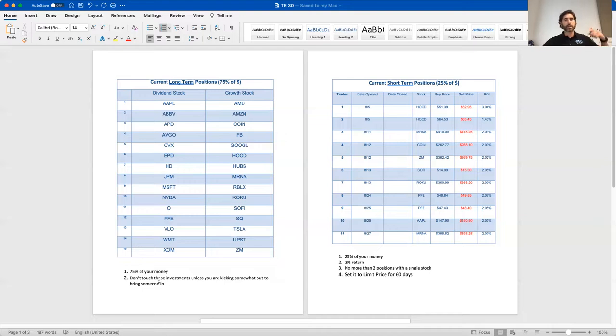So 75% of your money, do not touch that 75%, these 30, unless you're kicking somebody out, which I'll do give or take once every year. Sometimes somebody goes public, or a company changes their business model, things of that nature. Most of the time I don't kick someone out because I stop liking them. Most of the time I kick somebody out because I've started liking somebody else. Better companies always do come along, so keep an eye on it. That's the TE30. That's where 75% of all my dollars go, into those 30 accounts.